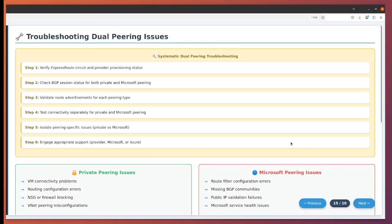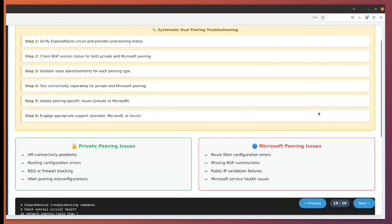Dual peering troubleshooting. Troubleshooting dual peering is more complex than single peering scenarios because you need to isolate whether issues are with private peering, Microsoft peering, or the underlying circuit infrastructure. The systematic troubleshooting approach I've developed starts with the foundation, circuit health and BGP sessions, then branches into peering-specific diagnostics based on the symptoms. For private peering issues, you're looking at traditional network connectivity problems: routing, firewall rules, NSG configurations. The troubleshooting is similar to other hybrid networking scenarios.